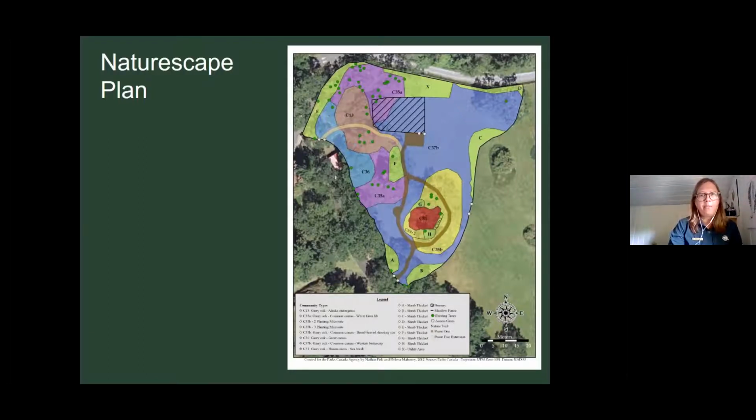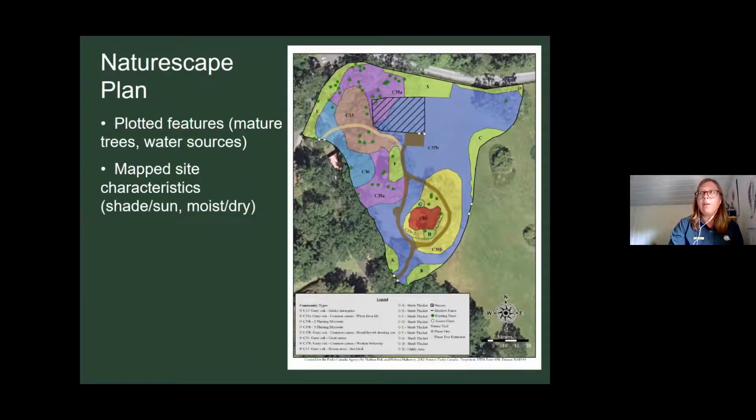This was our first naturescape plan that we created. We plotted where the trees were and where we had water sources, because we had a conservation nursery and needed to water our plants there. We also mapped site characteristics, and we identified target plant communities.